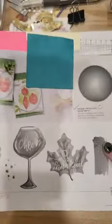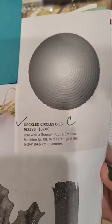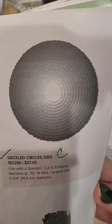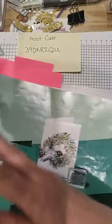On page 63, we're going to be using the fabulous deckled edge dies. Look at how many circles come in that. There are 14 dies in that set. Page 63. All right. And believe it or not, that's it out of the holiday mini.